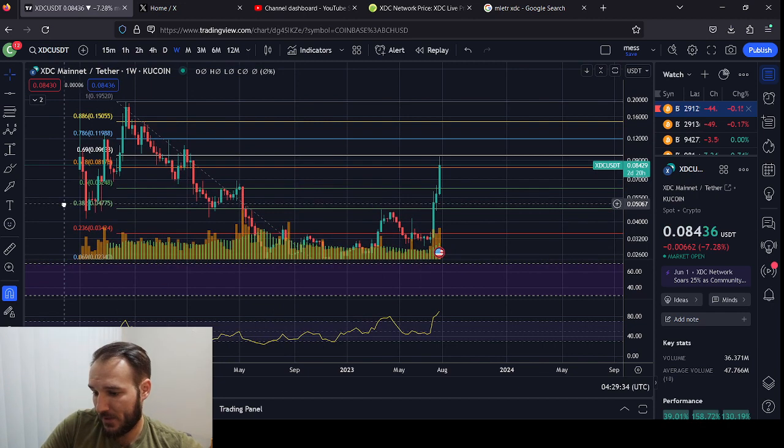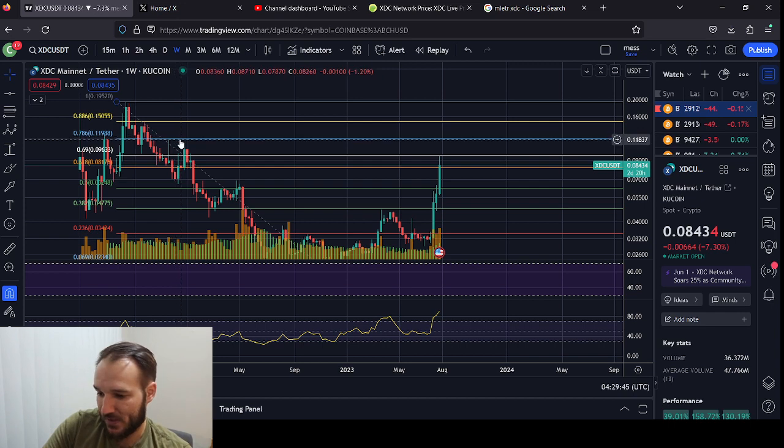If it were to have one more leg up, maybe we go to the 786, which is at about 12 cents around there. It could go to 12 cents. I doubt that we see an 886. I would more expect the 786, but it could go all the way up to 15 cents even.